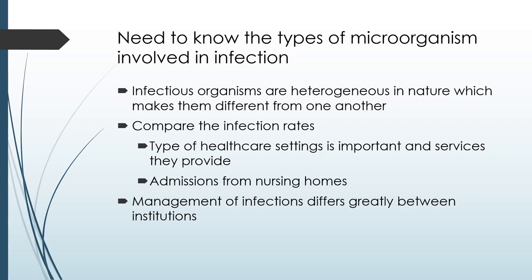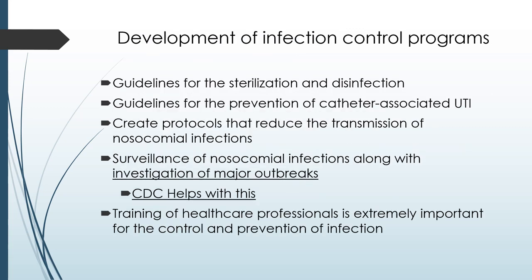At my old hospital, we used to treat every patient who came into the hospital as infected, then rule out whether they had an infection or not. Every hospital is obligated to develop an infection control program. And one of the first places to start is guidelines for sterilization and disinfection in the hospital.